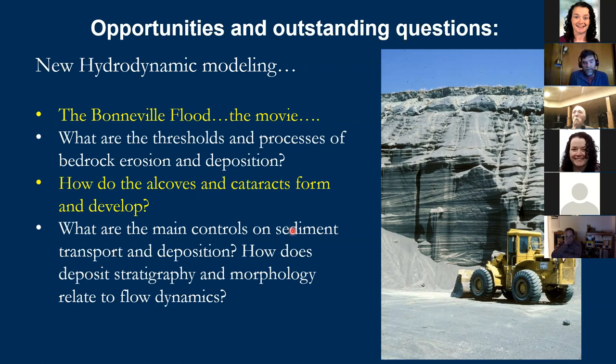And by doing better modeling, you can get at some fundamental mega flood questions. But first, you can make the movie, which everybody wants to see, the movie of the Bonneville flood. We've got preliminary movies of Missoula floods, but the Bonneville flood, I think, will also be a chart breaker. But the Bonneville flood, because it was longer and steadier, it was only one flood and it took primarily just one route. It was a much simpler situation hydraulically. And because of that, you could really do a less ambiguous analysis of identifying thresholds and processes of bedrock erosion and boulder deposition.